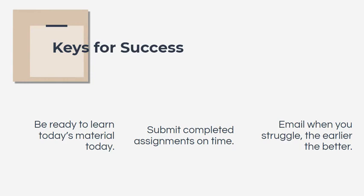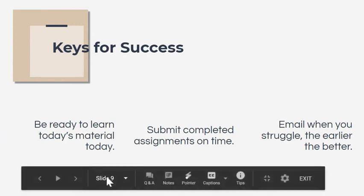And then the last thing is to have students email when they struggle. The earlier, the better. When they let us know, we can help them, rather than after the fact trying to go back and relearn things from the past. So it's much better if they email us when they have questions. That's always great for us to provide that support.